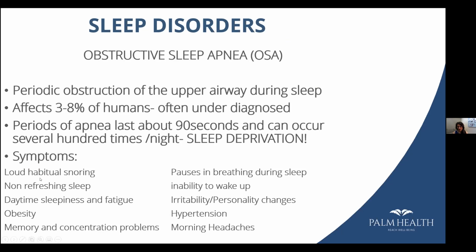Symptoms: loud habitual snoring. The snoring alone does not mean sleep apnea. Very unrefreshing sleep, daytime sleepiness and fatigue, memory problems, headaches, high blood pressure, obesity. These are your heavy set people who are not sleeping well, and congestive heart failure is a huge risk in these people.